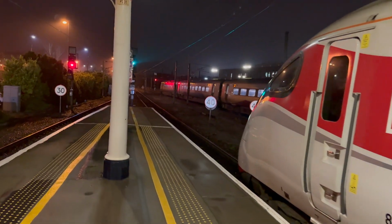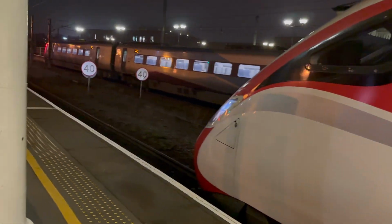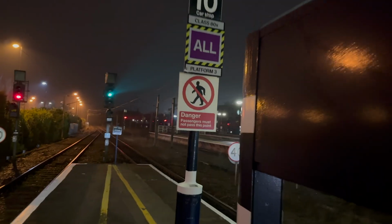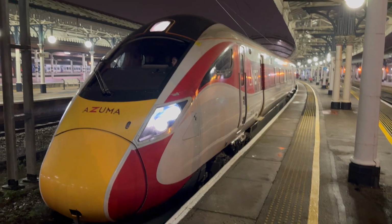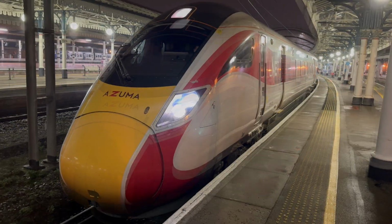But yeah, let's watch the 801, 800, 102 leave. Just got to be careful because I don't want to go past here, but I want to make sure I get to see the Azuma leave. Hey, that's a good point. So let's wait for it to leave, and then let's wait for our Voyager.